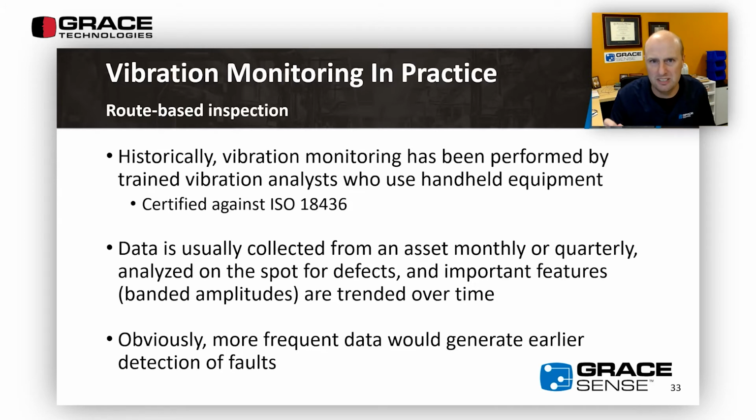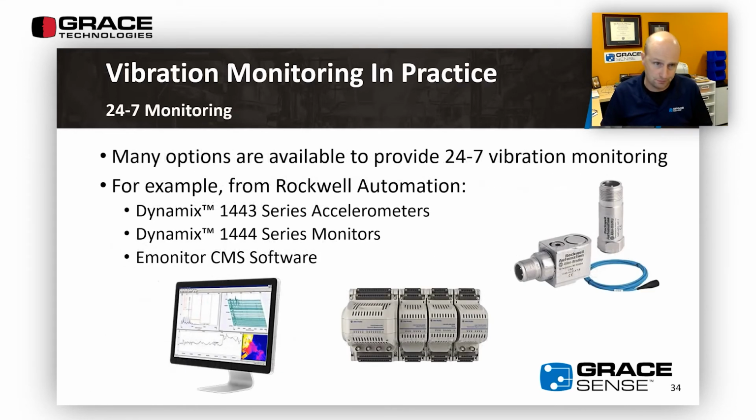that gets you a lot more information to be used to make decisions. More frequent data is going to allow for earlier indication of faults, and a lot of times it's going to catch a fault that actually occurs between vibration analysis cycles. So that's why we're interested in using IoT technologies in this space.